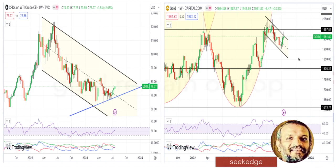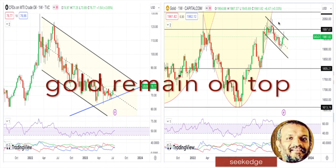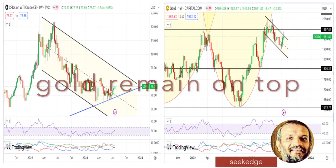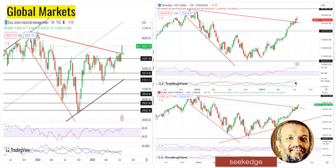So we don't know whether it will make another attempt and fail, or make another attempt and make new all-time high. Never know. But as of now, it's sideways momentum, rising and trying to break out instead of falling after some retracement that happened in the last several months. Right? Gold is still strong and moving up.